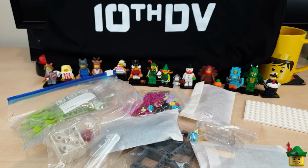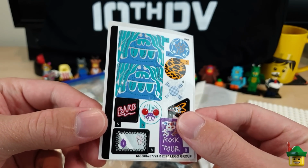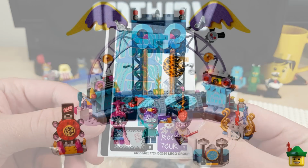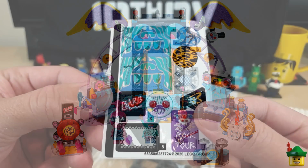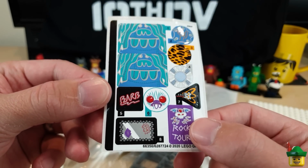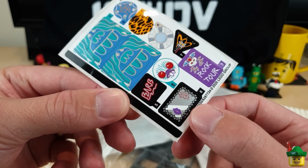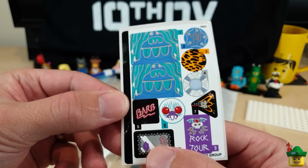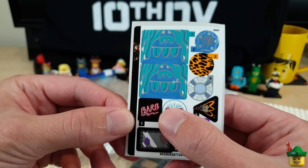That is a single sticker sheet. And now we've had this one before. This is from that Trolls set, the Volcano Rock City concert, 41254. And I probably should stop buying that now, but I really like the Rock Tour poster. We've got the mirror that I've used, the one that I've got already in the skate shop. I thought the Barb could be a record cover.